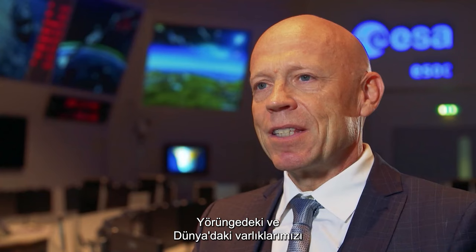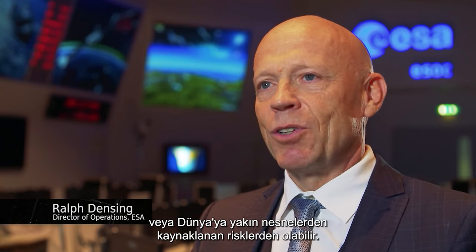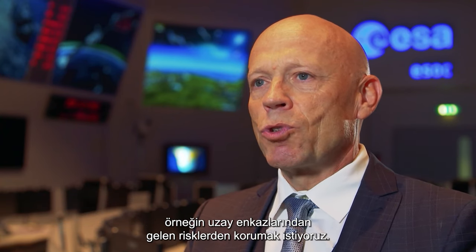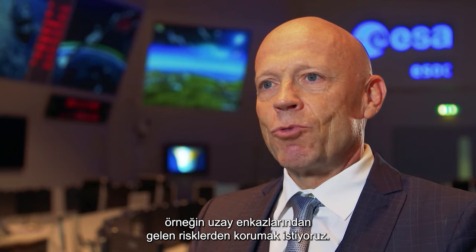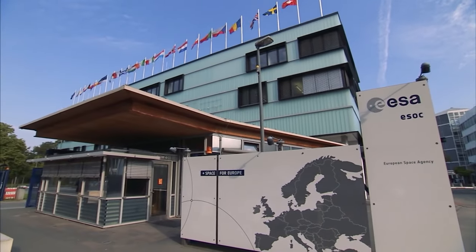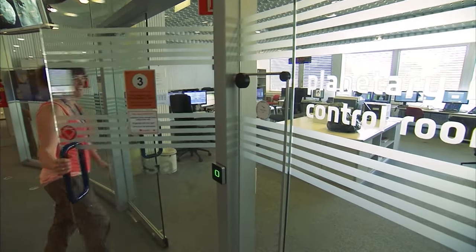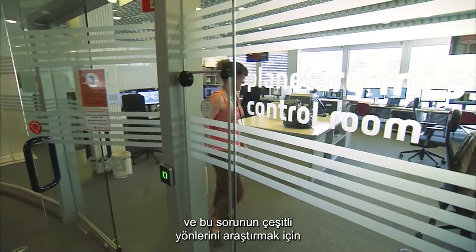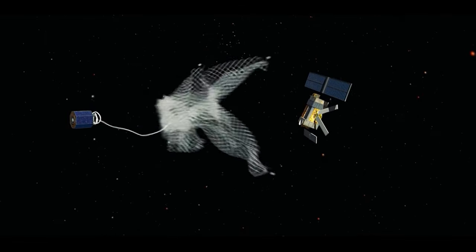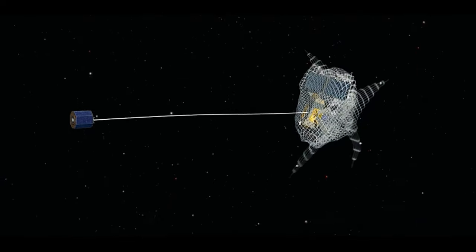We want to protect our assets in orbit and on Earth against impacts from space, may it be from space weather or risks from near-Earth objects. And we also want to protect our spacecraft in orbit from risk, for example, coming from space debris. The Interagency Space Debris Coordination Committee, or IADC, is a forum of 14 nations brought together to exchange information and to research various aspects of this problem. Numerous working groups are studying methods of protection and threat mitigation.